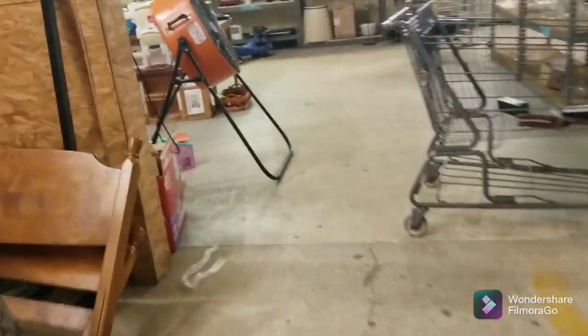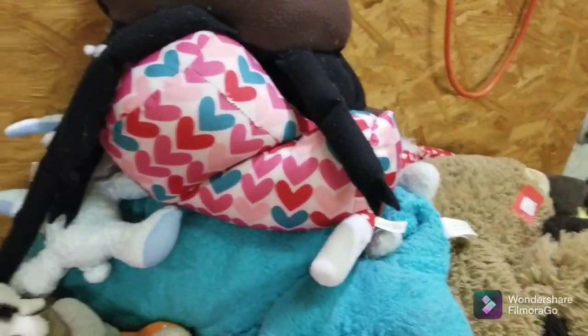This one is one of my favorite thrift stores. This is where I found all those puzzles at one time. If you don't remember that, you can go back and search one of my most recent thrift videos. I found a ton of puzzles, and a lot of them sold for over 40 bucks, and I paid like 2 or 3 each.